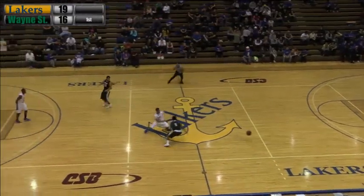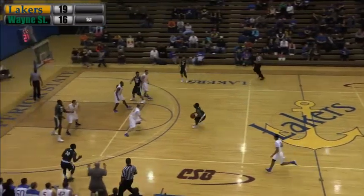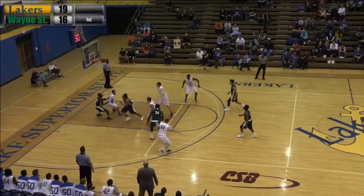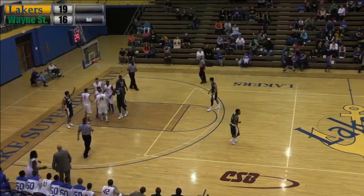Back the other way, Ronald Booth with the ball. Booth is going to almost have it taken from him, though, but somehow he kept it going. Booth has it. Now he's just going to pull up for the three. He drained one last time. No good on this one. And it's still loose. Hot potato taken again by the Warriors. Now we're going to get a foul on the floor.